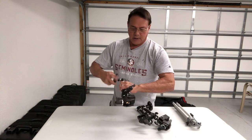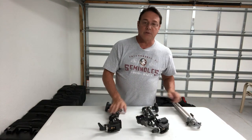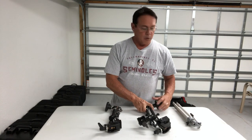You can adjust it with a twist of the wheel. So we have two of those that we use, and again, it's for podcasting. We can use more cameras.